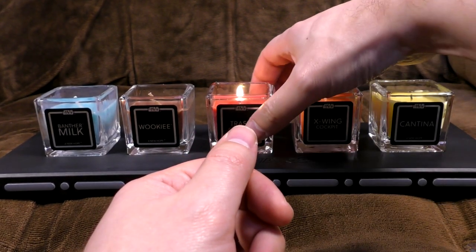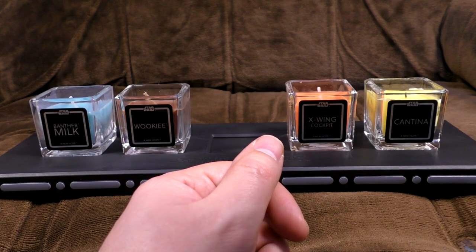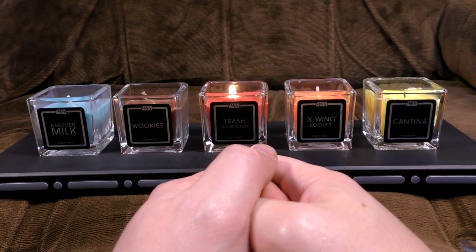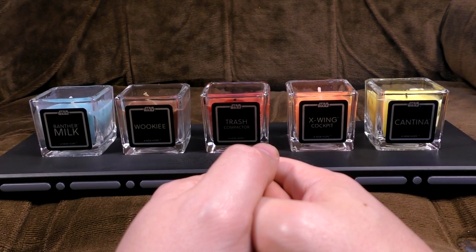Go on then, how is the trash compactor stinking up? Oh, God. Again, it's subtler than when you stick the thing right under your nose. But again, it would fill a room. It really would fill a room. What a concept. Well, that's the end of that then. It's not like we've got 3 sets of 5 for each of the original trilogy or anything.